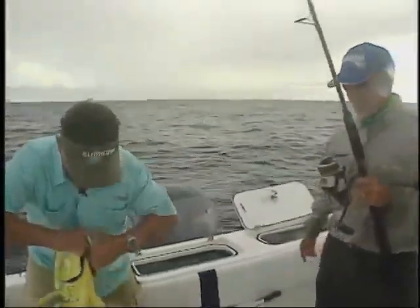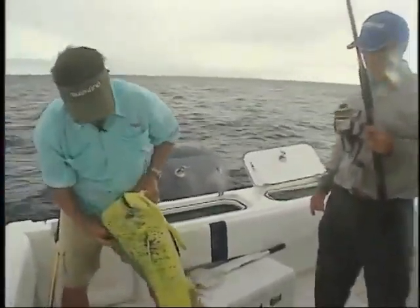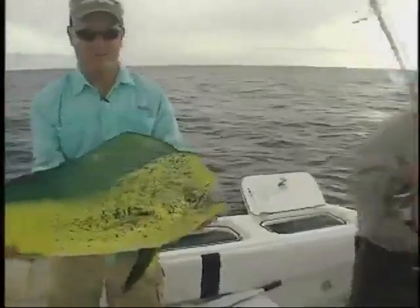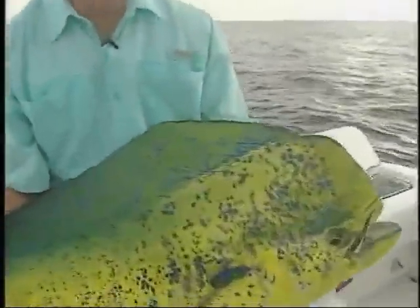Rick, how much does that fish weigh, Ian? 25? Yeah. There you go, 25. Beautiful. Frank, I've got you one over here. I got a little guy, little brother. Look at the colors on him. Lit up, that beautiful blue. Look out, this goes. Look at that little gap, that one.